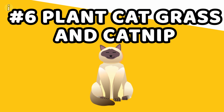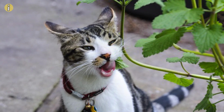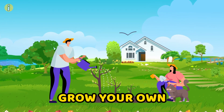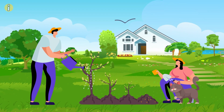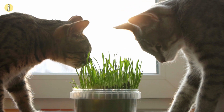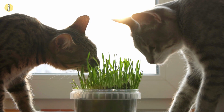Plant cat grass and catnip. A lot of people use catnip to calm their cats down when they're anxious or cranky. While you could just buy it, it might be a better idea to grow your own. Pair it with some cat grass and you'll have an entire garden that your cat will love spending time in. Plus, munching on the grass will keep their stomach healthy too. A calming, non-destructive activity that'll keep your cat busy all day.